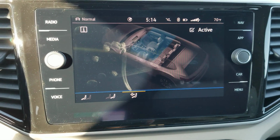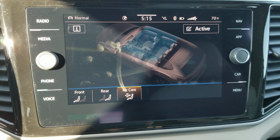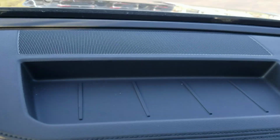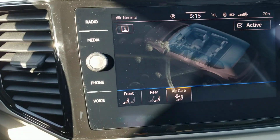So you'll see that expand. That means it's scrubbing the air before it circulates air in the cabin. Very nice that it does that. Also, while we're looking up here, there's a storage tray up above with a speaker right there for you. You can get drop-ins or things like that on Amazon for that.